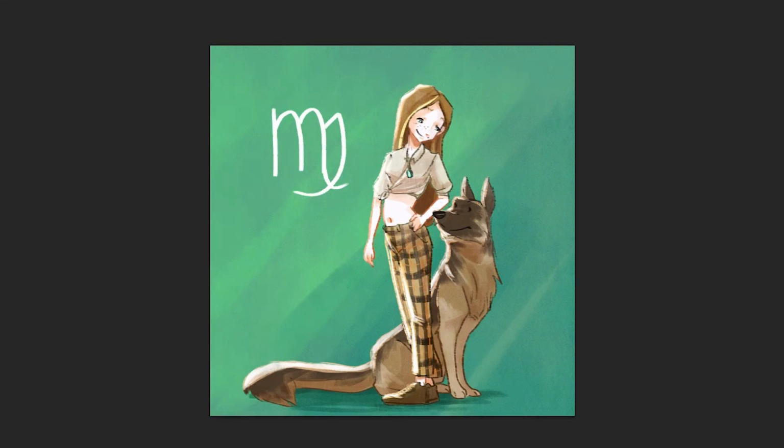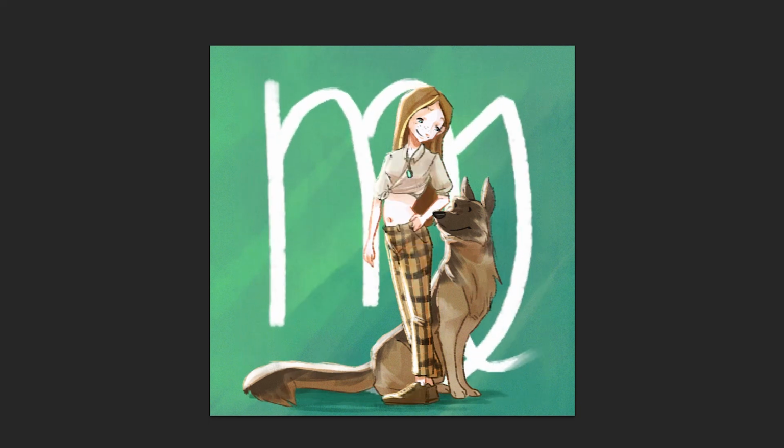I'm really happy with how she came out, especially given the fact that I went out of my comfort zone with her facial features and clothing choices.